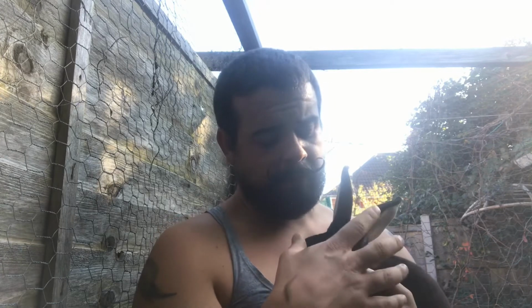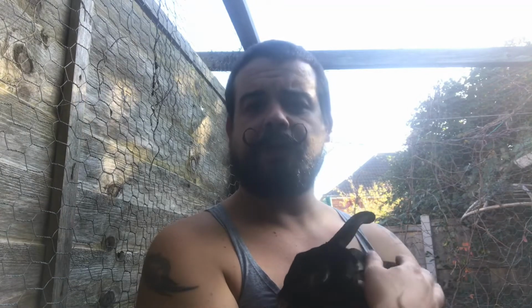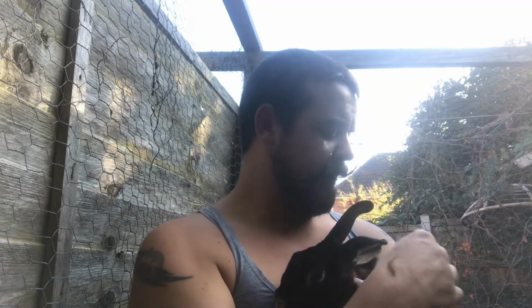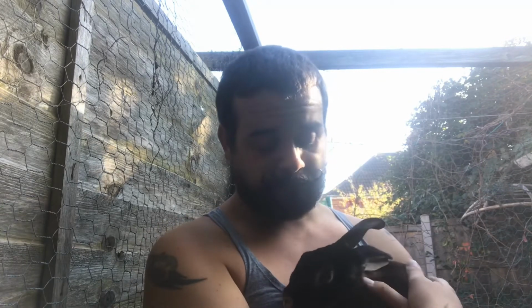So, everyone meet Hazel. She's a new addition to Gardener's Plot. She's what's known as a Rex rabbit. Her fur is very thick and dense. Because there's no outer guard hairs, it's almost like velvet, her fur.